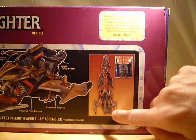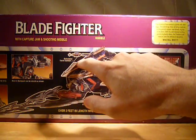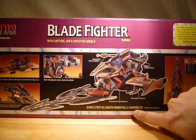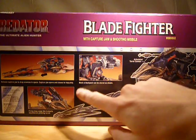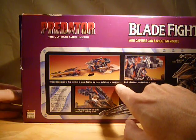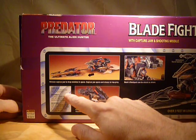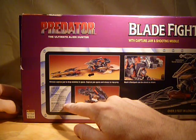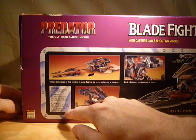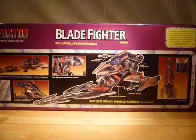And of course, we've just got pictures of the thing on here. It says wall mountable, and there's a little point there. Hinged cockpit cover, articulated turret cannon, removable weapons, articulated front cannons, over 2 feet in length when fully assembled, figure sold separately. Mask and backpack can be stored as shown. Release capture jaw to drop enemies in space. Capture jaw opens and closes to trap prey. Firing long range SAS missile mounted on pivoting turret. It says game plan, seek and destroy alien prey for sport. Equipment, the most powerful fast attack hunting vehicle in the galaxy. And weaponry, pair of crushing acid resistant attack jaws to destructive alien seeking missile. So that, my friends, is the box.